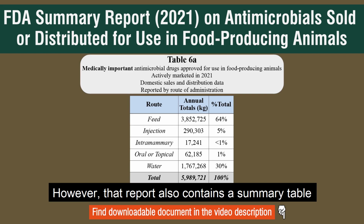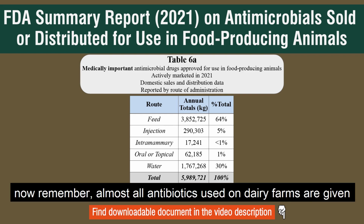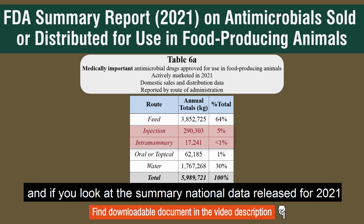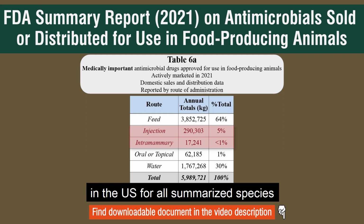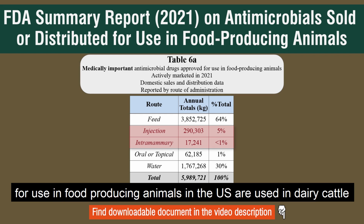However, that report also contains a summary table that shows the amount of antibiotics that are sold by route of administration. Now remember, almost all antibiotics used on dairy farms are given either through the intramammary route or by an injectable route. The other routes aren't legal for most antibiotic usage in adult dairy cows. And if you look at the summary national data released for 2021, you'll see that the intramammary and injectable routes together account for less than 6% of all antibiotic sales in the US for all summarized species, which I think can lead us to conclude that a relatively small proportion of overall antibiotics sold for use in food-producing animals in the US are used in dairy cattle.